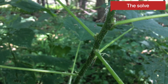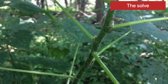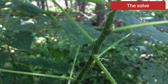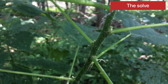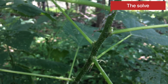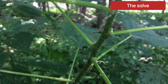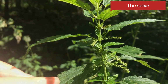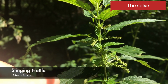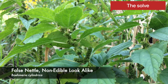This is a close-up of the stem of wood nettle, and you can see the leaves coming off in an alternate fashion, which basically means that there's one leaf coming off at each point along the stem, versus opposite leaves where there'll be two leaves coming off like a V shape from one point of the stem. So this leaf arrangement will distinguish it from things like stinging nettle and the clearweeds and false nettle, which look vaguely similar but have opposite leaves.